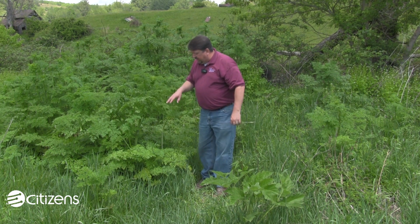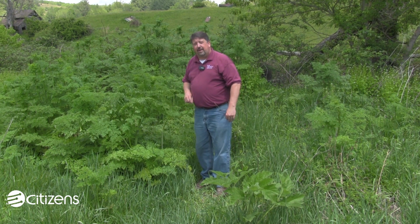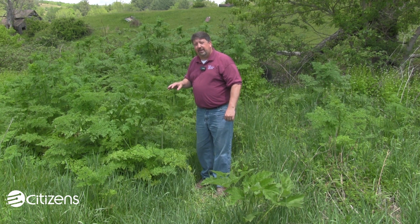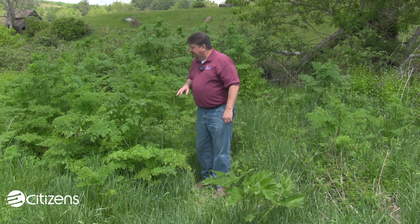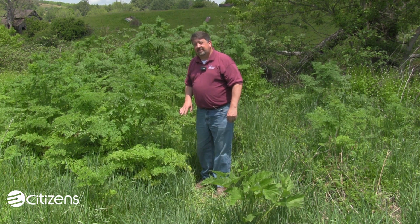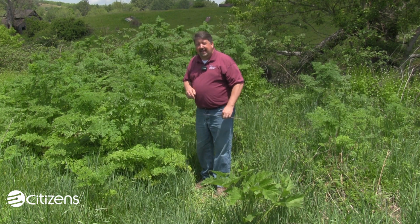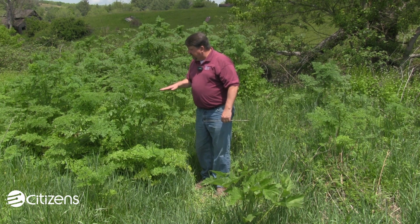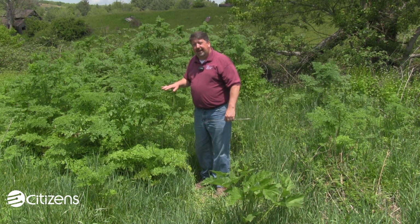And with all that developing root growth underneath, it's oftentimes the best way to deal with this plant, rather than repetitive mowing or trying to tackle it from a mechanical perspective, is to actually get in there and look at an herbicide treatment that will kill it all the way down to its root system. That being said, contact the Extension office or myself or your ag agent in your home county, and they can advise you on the different products necessary to take care of this particular plant.